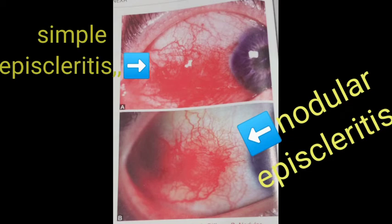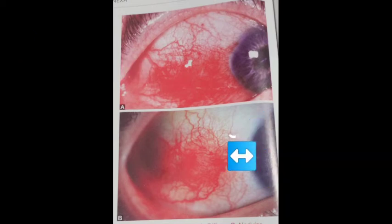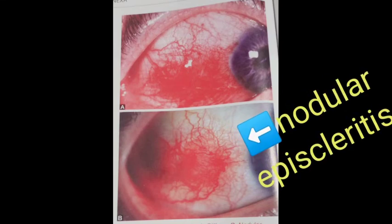Nodular episcleritis is characterized by a pink or purple flat nodule surrounded by injection, usually situated 2 to 3 mm away from the limbus. The nodule is firm, tender and can be moved separately from the sclera, and the overlying conjunctiva also moves freely.